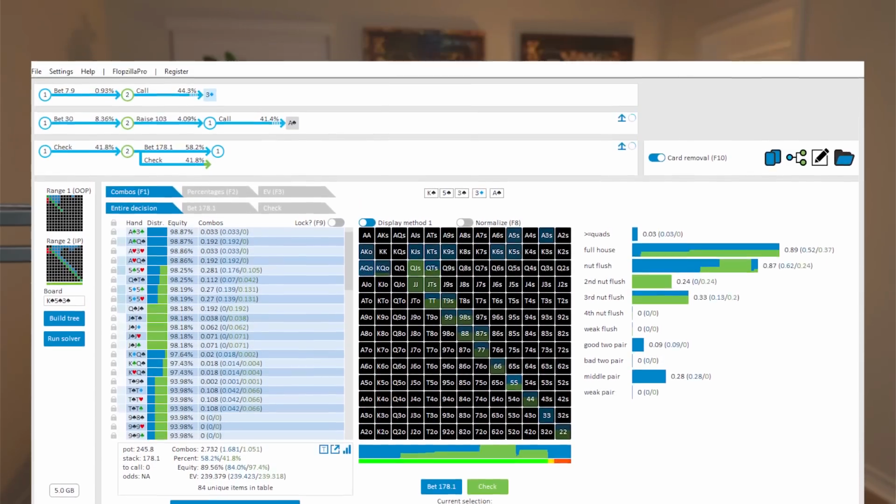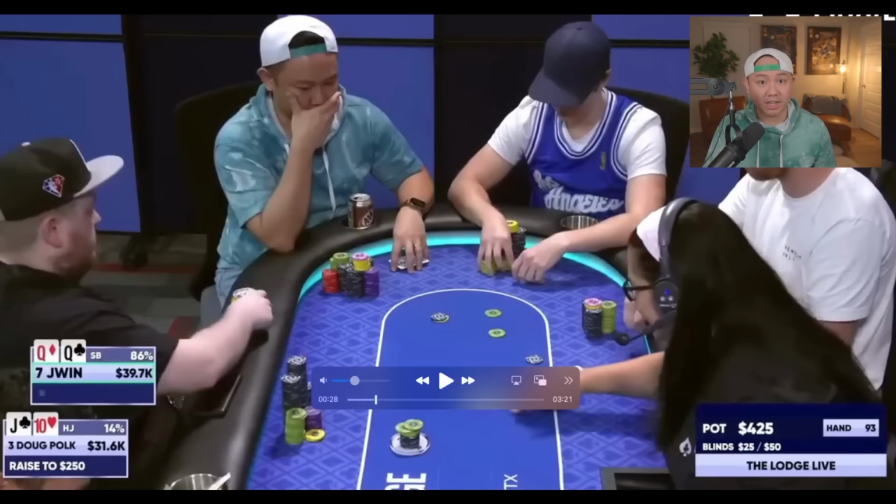And there was a lot of opinions on the way this particular hand was played. So it was really important for me to take a step back, run it through a solver, and try to get as much information as we could. But before we get into all of those key points, let's go ahead and get into the hand because it's a really good one. So it folds to Doug in the hijack, and he opens it up to 250. On to me in the small blind, and here's what our range looks like.